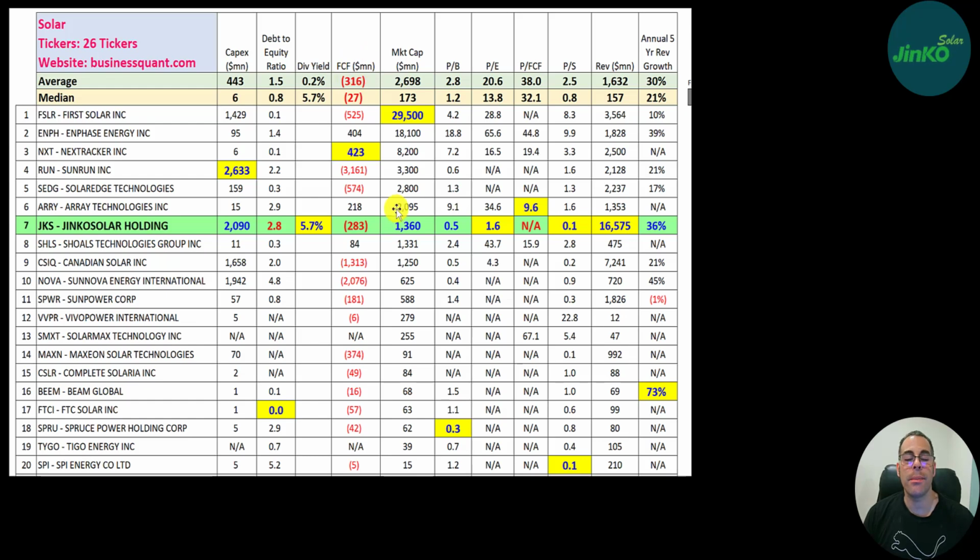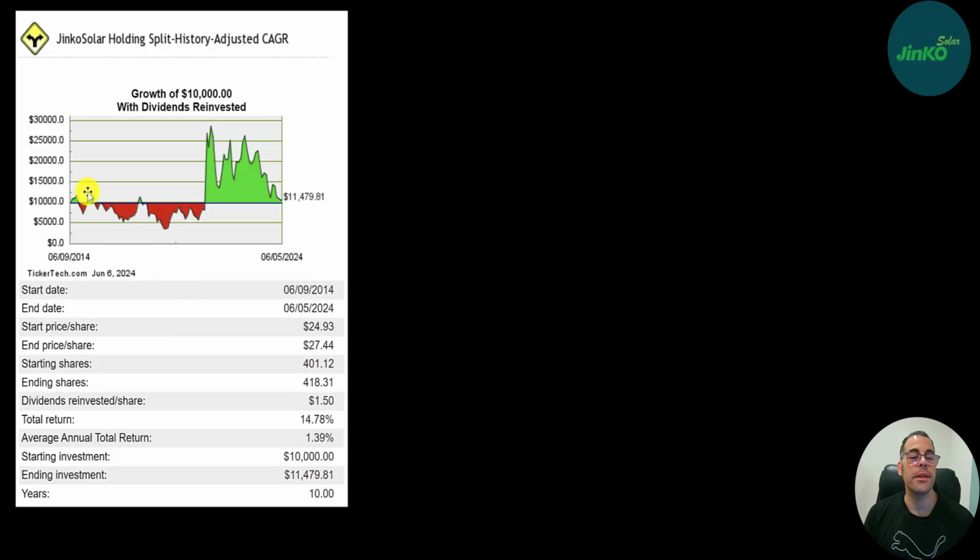They rank 7th in market cap. They have amazing price multiples. They're trading at 1.6 times earnings, which is the best on this list, 0.1 times revenue. They generate more revenue than any other company on this list. It's not even close. And they're still growing a lot. They have 5-year annual revenue growth rate of 36%. If you put $10,000 into this company 10 years ago and reinvested the dividends, you'd have $11,000 today. That's a 15% return, a 1.4% total return.